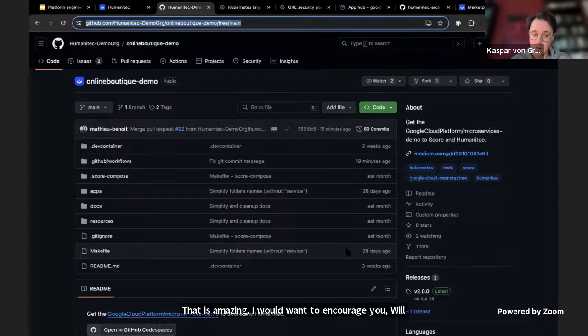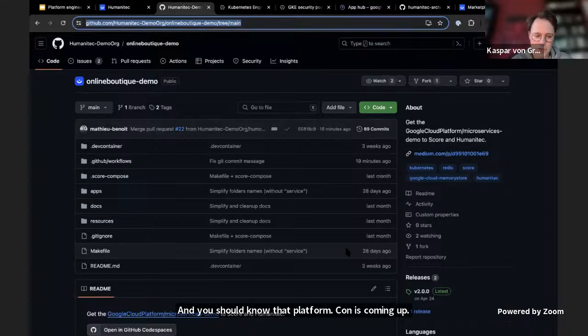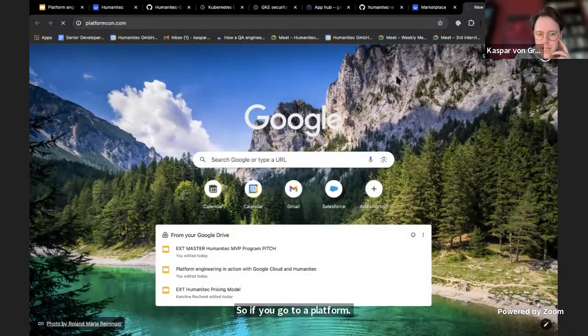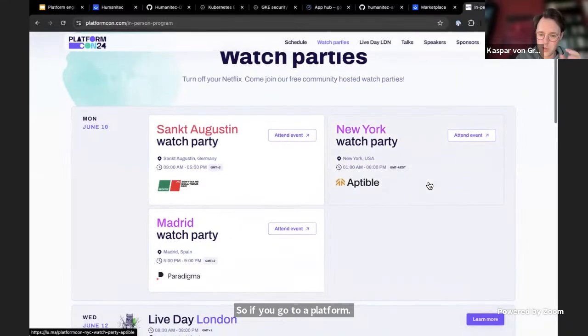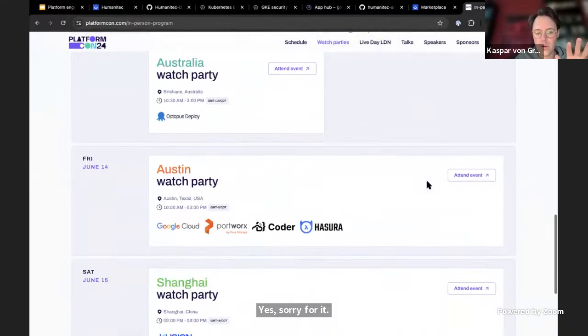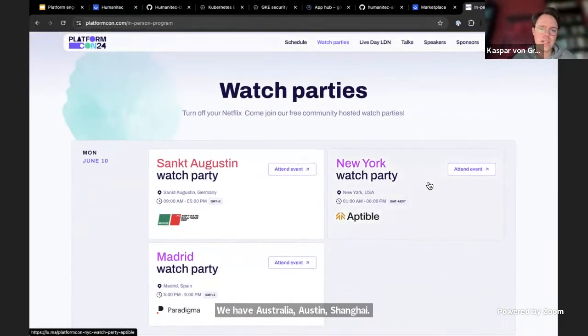There's PlatformCon coming up. If you're living under a stone and you haven't noticed, and you're not on Twitter, and Humanitec doesn't bombard you with stuff, then you should know that PlatformCon is coming up. We're expecting over 30,000 people. We have cool things across the world, really. So I'm sure we have something near you. If you go to platformcon.com, we have live days and watch parties. We have New York, Berlin, San Francisco, Australia, Austin, Shanghai. So all the hot places, or virtually.